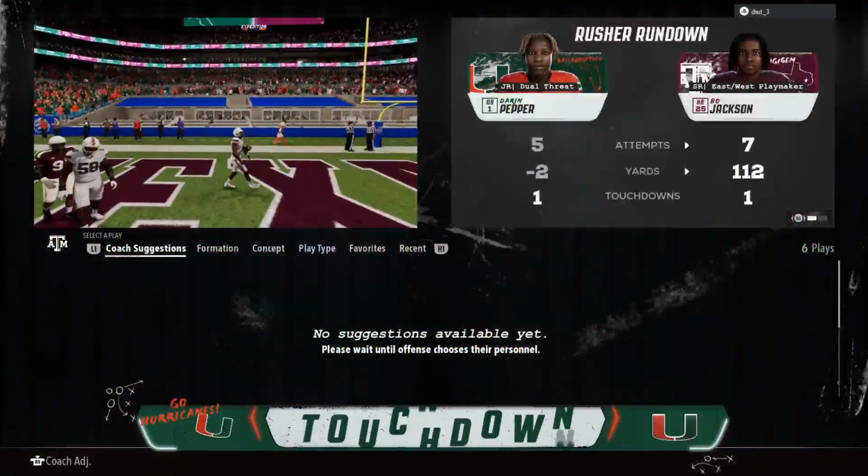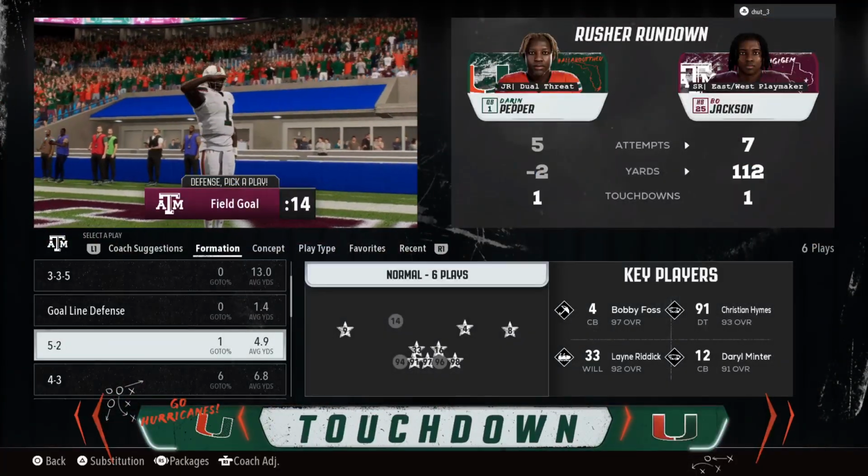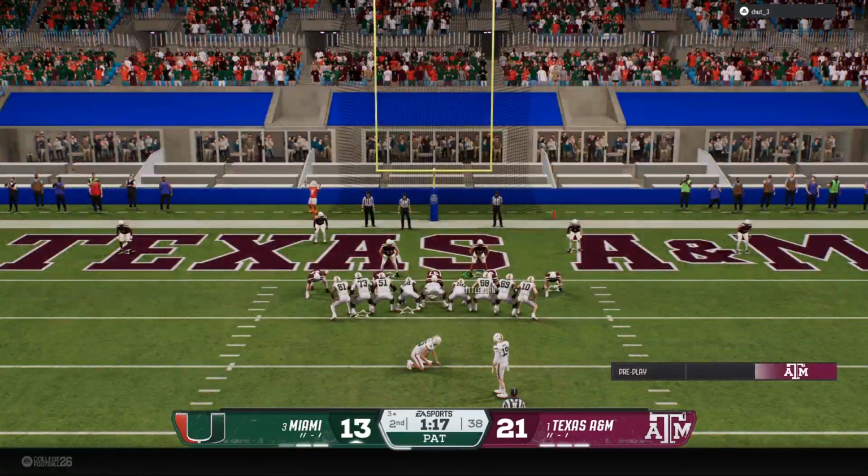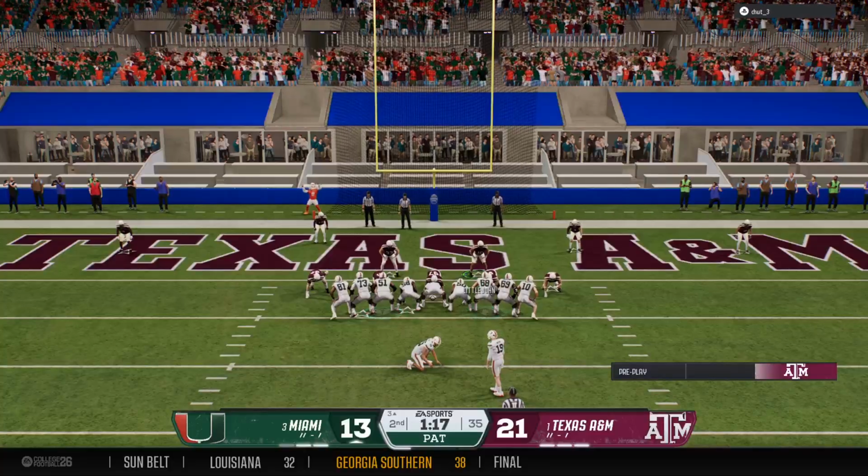Bro, I just watched this guy get off the block and look at this. Oh wait, oh this was my job. Like hey, backups, bro. Backups things.